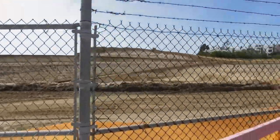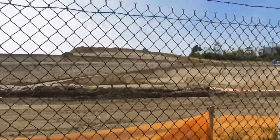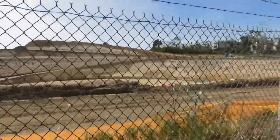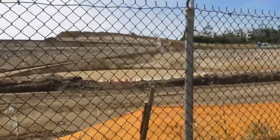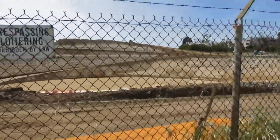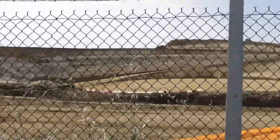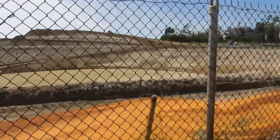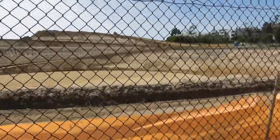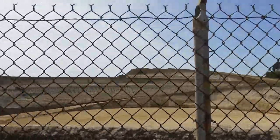And I believe he said right now they're getting permits to do the concrete work in the pit. Not sure why that wasn't already done a long time ago, unless you have to wait until right before you're going to do the job. But they're pulling permits now for that. So that's going to be a fascinating thing to watch them create the concrete base.